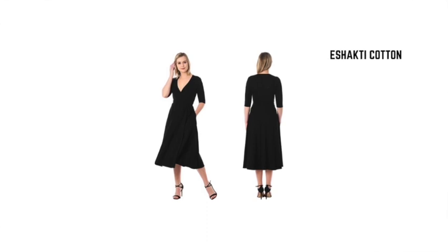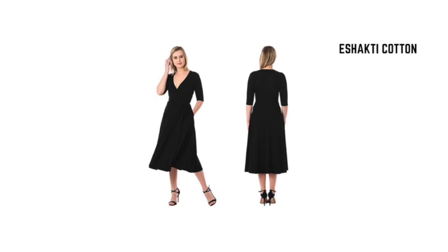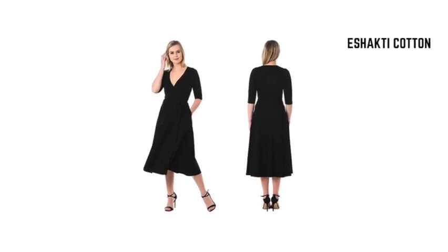Shanty cotton knit midi dress. Always have to tailor your fall dresses to get the right length? Skip that step by ordering the Shanty cotton knit midi dress, which is made to order so you can customize it to your size and height.